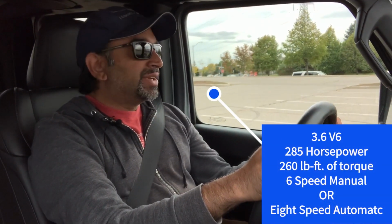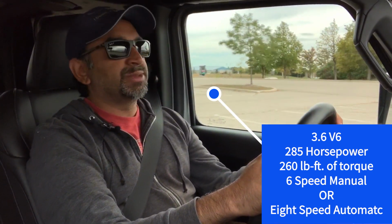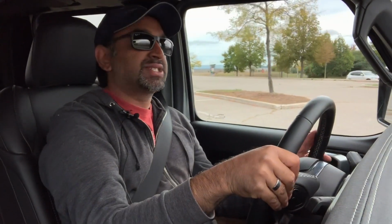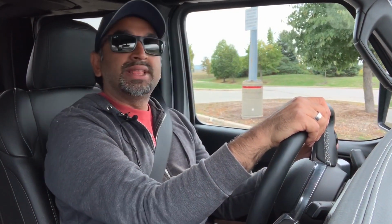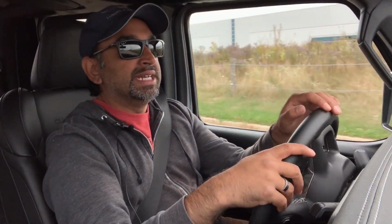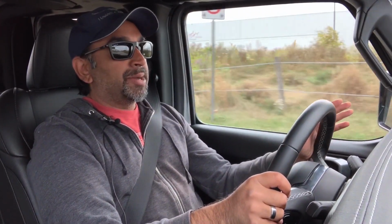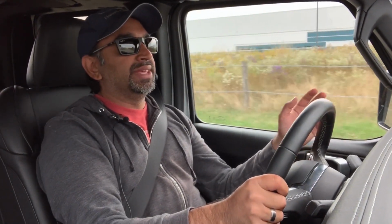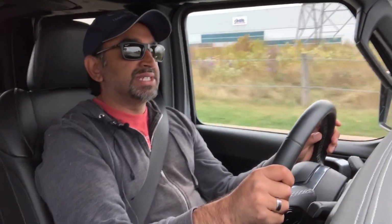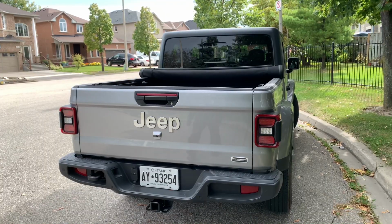Right now, the only engine available is the 3.6 V6 with 285 horsepower and 260 pound-feet of torque. However, next year they're coming out with a diesel 3-liter V6, a little less horsepower than this, but it's going to have over 400 pound-feet of torque, and that's great for towing. And speaking of towing, if equipped properly, you can tow up to 7,650 pounds in the Gladiator, and your payload sits at 1,600 pounds. So very respectable numbers there.